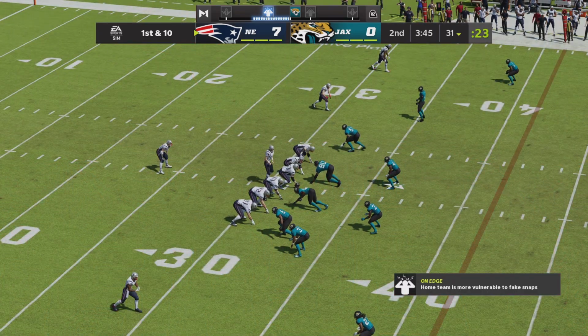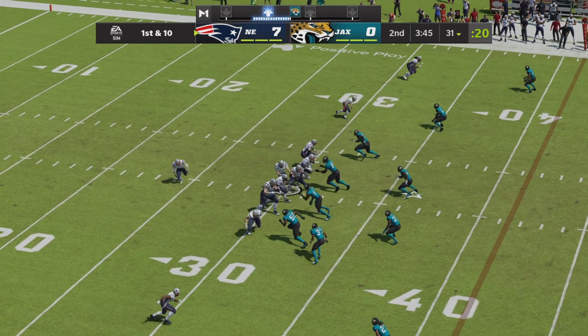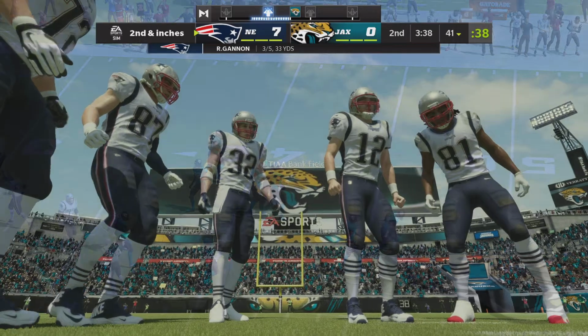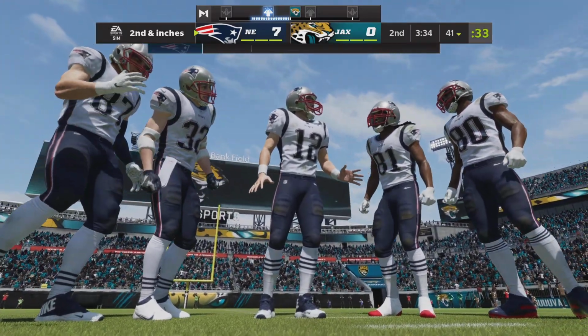Line of scrimmage, the 31 now on 1st and 10. Throwing to start the drive. Gannon, throw left side, complete to Moss. And that's good for a pickup of 10 yards. And it'll be second and very short.